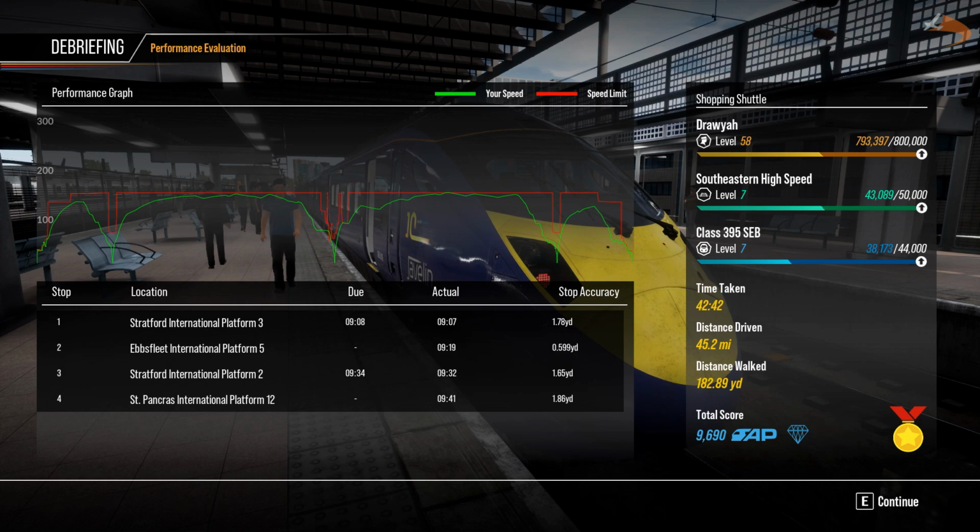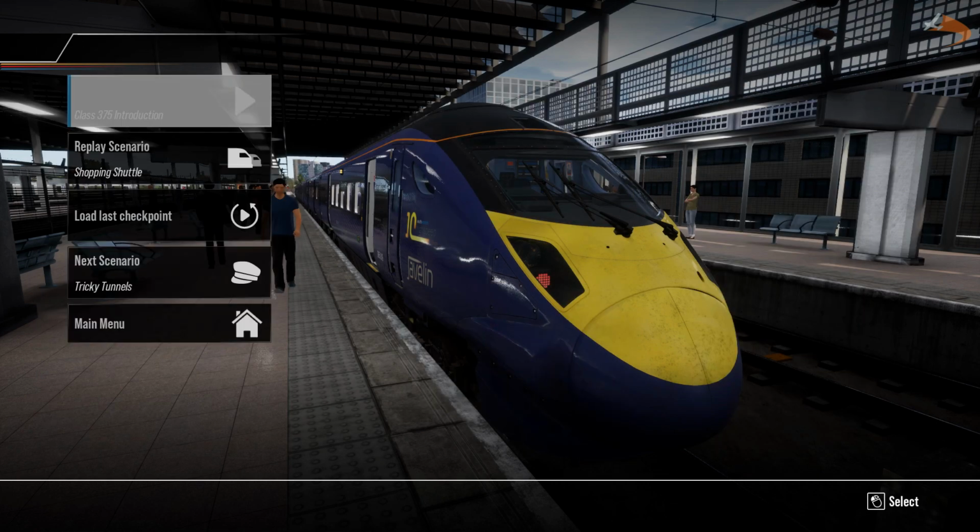Level 58 on the character, level 7, 42 minutes driven, 45 miles driven, and 182 yards walked. And that gives us 9,000 awareness points and another gold medal for the Southeastern High Speed. So again, nice little scenario service stats. You have a return journey, you have to reset train both ends. Once again, just in case of holding speeds up. Otherwise, yeah, pretty much a standard high speed run that.